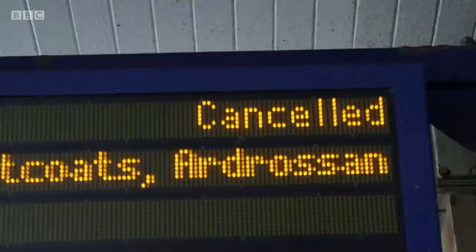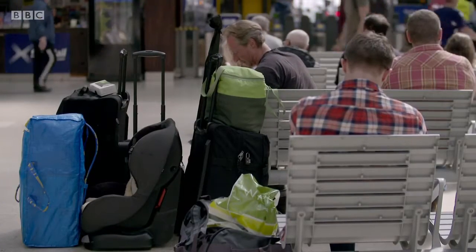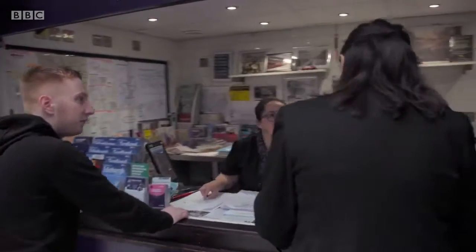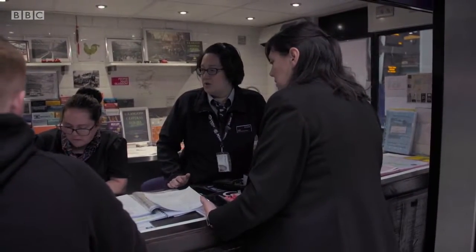Bad weather can cause any number of complications to rail services. This morning's disruption affects trains to the Inverclyde town of Gourock. Right now, it's unclear if services on the line are ready to begin running again. CAT needs to keep staff informed of the latest updates.